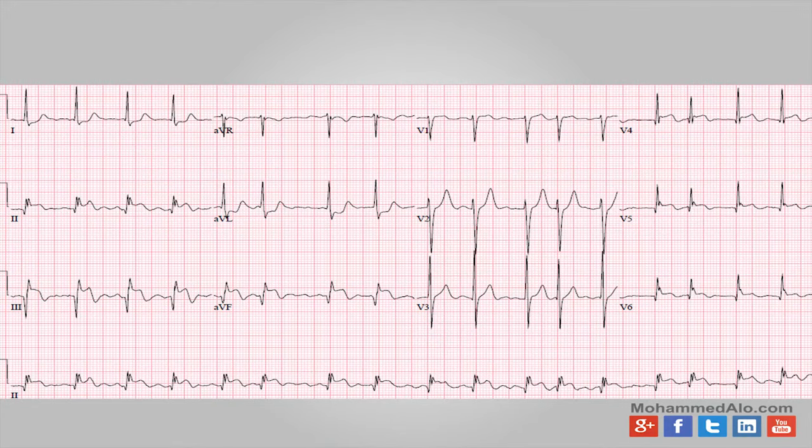Next EKG here, ST elevations in 3, 2, AVF, depressions in AVL. The rhythm looks somewhat irregular. Almost like an AFib with this. So you have an inferior MI with RV infarct and an irregular rhythm that to me looks like AFib, or at least some of the beats look like that. Maybe it's got some underlying ectopy or something, but this is definitely an inferior RV infarct.